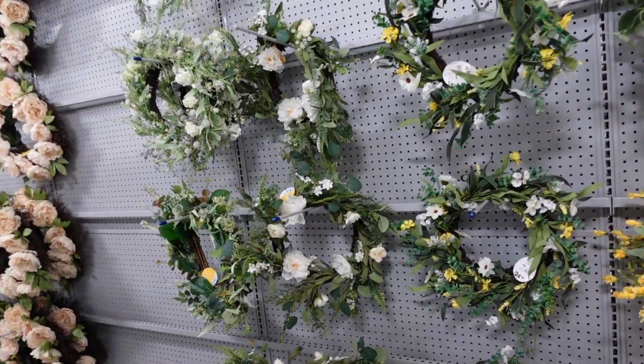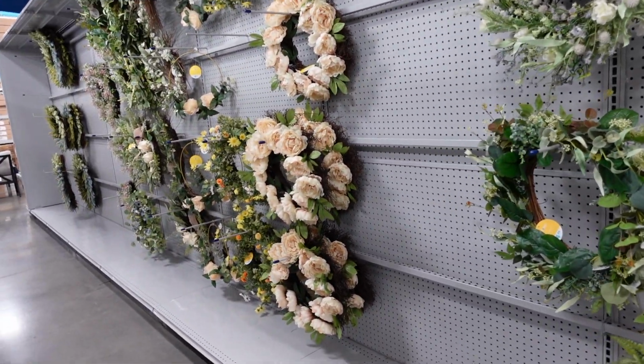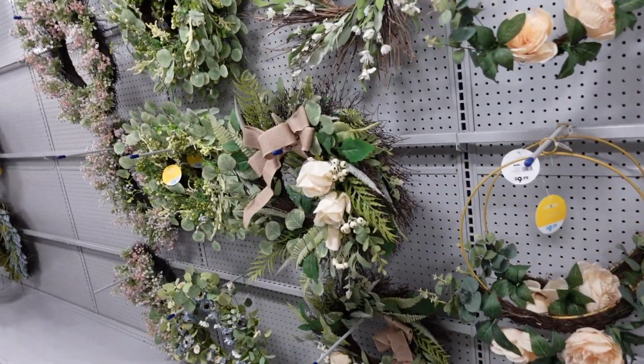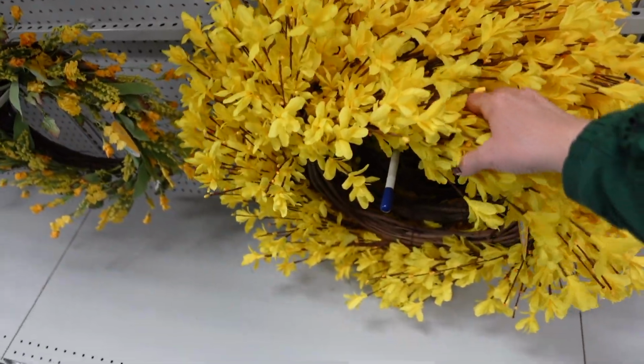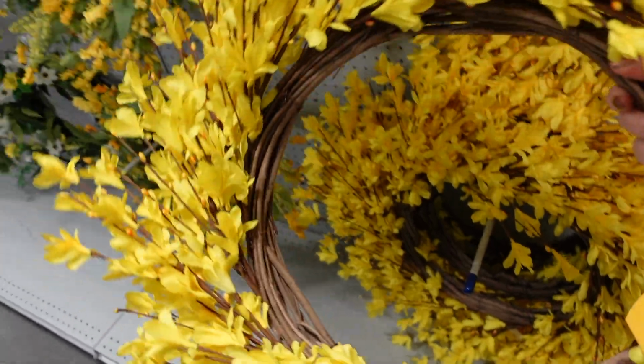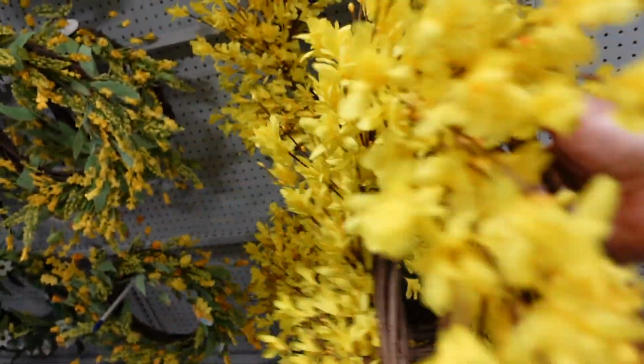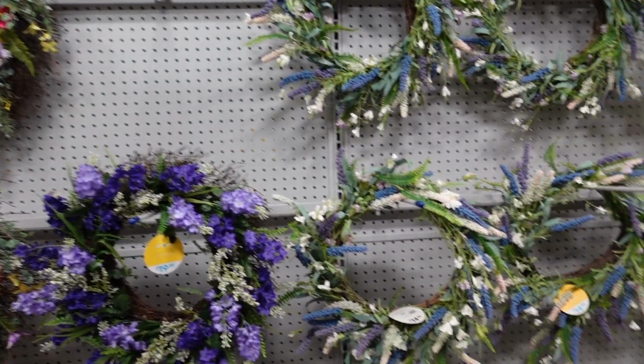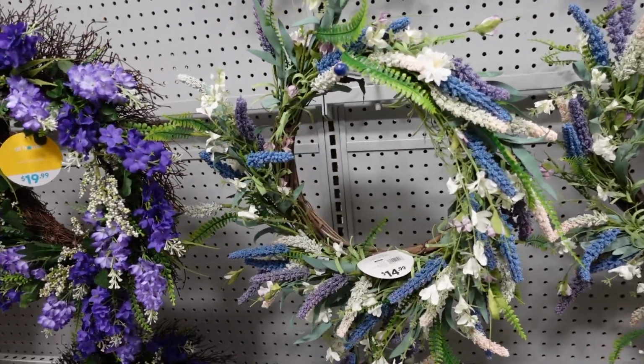Their floral section is out of control. It is so big that they can't even fill it all the way. You can see all the wreaths and so many options, and a lot of them have really beautiful movement, and they look really good, and they're a lot cheaper than what you might be able to find at Michael's. So I picked one up for the front door.